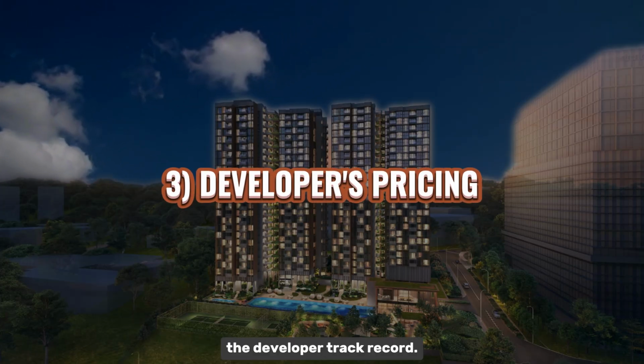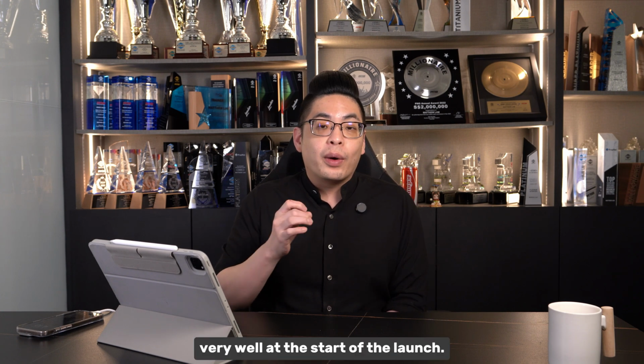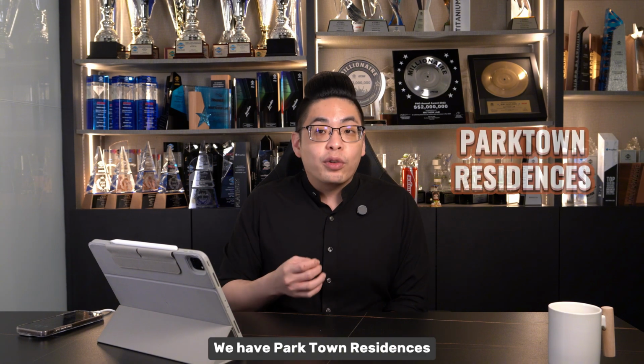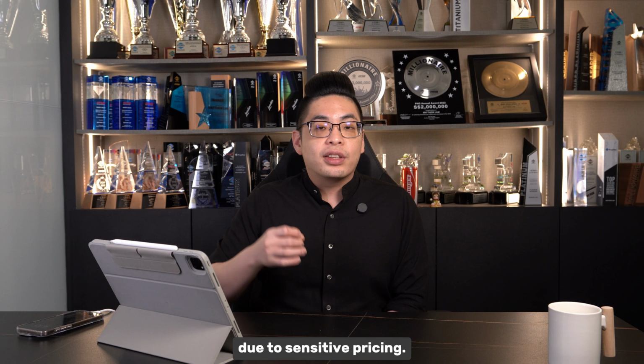Third is of course the developer track record. Recently, CapitaLand has always been pricing their developments very well at the start of the launch. We have Jaden that was sold out more than 80% on the first day. We have Parktown Residences that was also sold out more than 80% on the first day due to sensitive pricing.